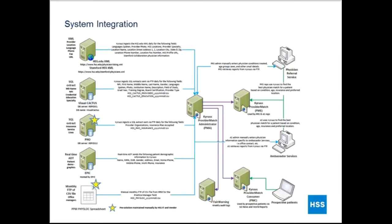This slide speaks about the system integrations that we have and where the information comes from that consistently keeps the referral tool very much updated. And this was done very systematically, looking at where all the information was stored and how it was going to come into the Kairos Provider Match tool.